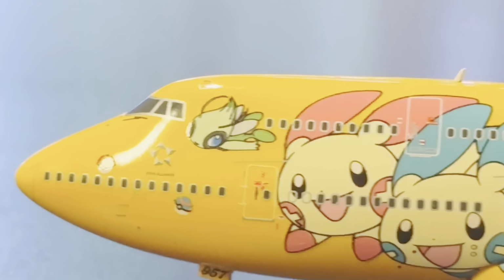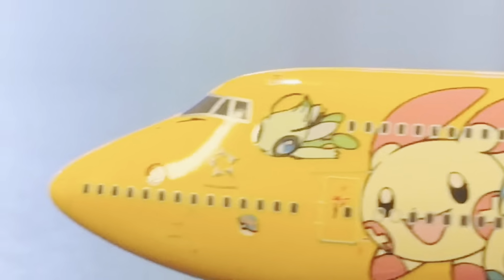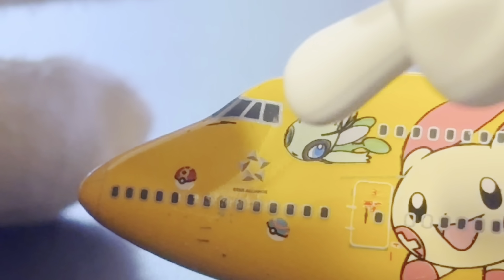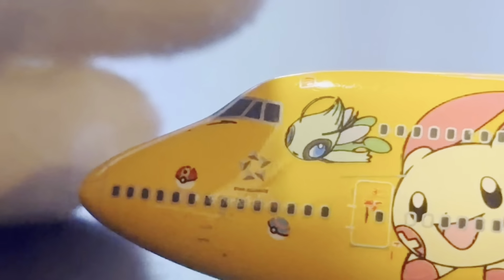Starting at the front of the aircraft, you can see we have our cockpit windows. This is a 747, so the cockpit windows are more on the second deck. There's good detail, as you can see. The windshield wipers for the cockpit windows are hard to see, but going along the windows, above we have another Pokeball. We have one below as well. You can see here we have the Star Alliance logo.